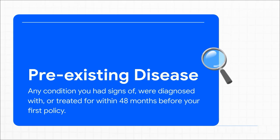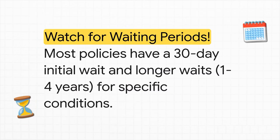Next up, the big one: pre-existing disease. The legal definition is pretty specific. It's any condition where you showed signs, got a diagnosis, or received treatment within the 48 months, that's 4 years, before you bought your policy. Insurers do have to cover these, but usually only after you've waited for a specific period. And that leads us perfectly to waiting periods.